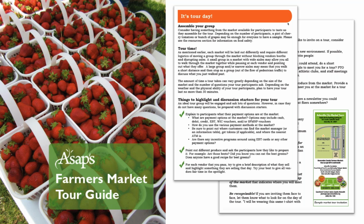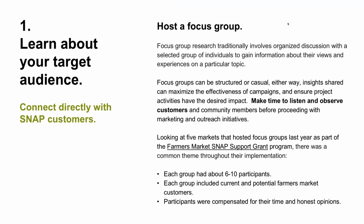And it gave pointers, things that they should point out, have samples available, talk to the farmers, make sure that you demonstrate how SNAP works at the market. A lot of highlights that would allow anyone volunteering or working at the farmers market to feel comfortable giving a farmers market tour. So that was how ASAP and a lot of other groups around the country were trying to learn more about their target audience and take advantage of the resources that were already available.